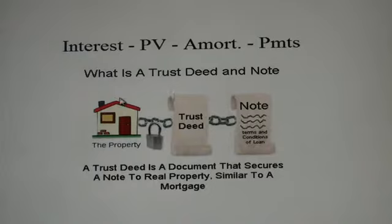Back in the 80s, some of you may have seen ads in the newspapers in the bigger cities where the ad would say, "I buy real estate trust deeds and notes." And then you would see a phone number in that ad. So, I buy real estate trust deeds and notes, paper secured by real estate. And the real estate is the property and the trust deed.